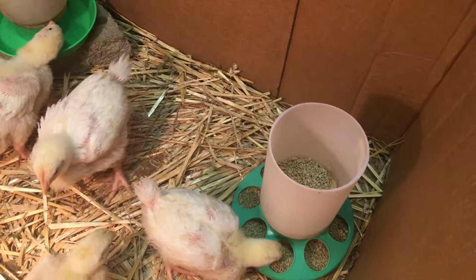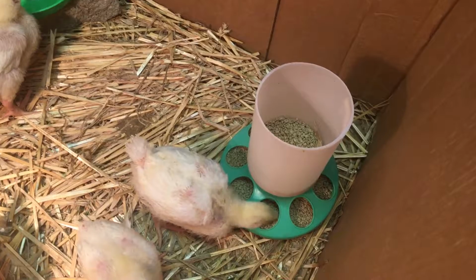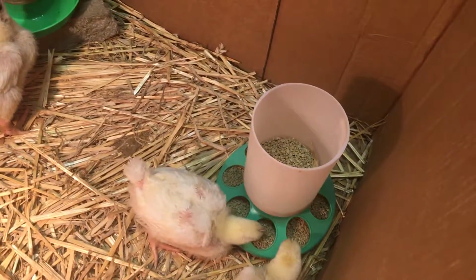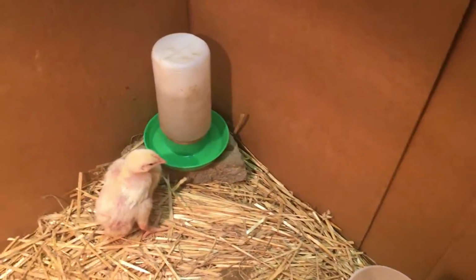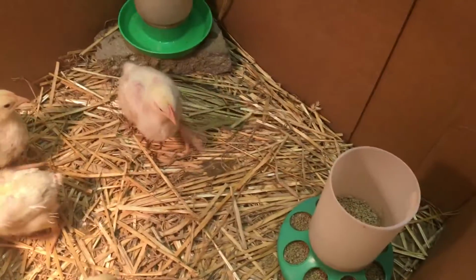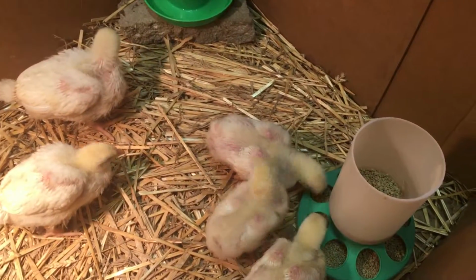90-degree angle. And you want one that's curved. You don't want one that's really, I think it's 90 degree. Anyways, you want one that's kind of got more of a slanted curve. You don't want one that's too sharp, otherwise the food won't come out very well. I wish I could show you what I'm doing, but I don't feel like going out there right now.